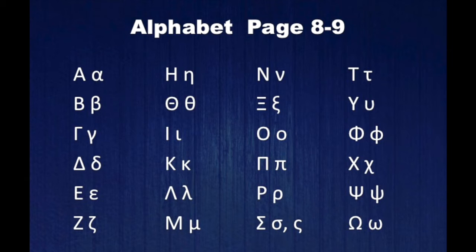All right, so everybody, repeat those with me so far. Alpha, beta, gamma, delta, epsilon. Alpha, beta, gamma, delta, epsilon. I'm just going to give you the chunks that I learned them in when I memorized the alphabet. Alpha, beta, gamma, delta, epsilon.